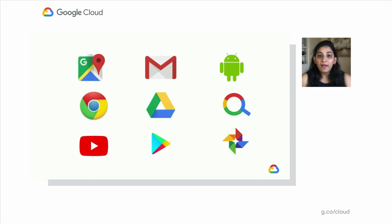Just for some background, here at Google, we've been protecting our own systems with two spectacular technologies over the last decade. The first is reCAPTCHA, which defends more than 2 million websites from fraudulent bots. And the second one is Safe Browsing technology, which defends over 3 billion devices from phishing and malware. Let's take a look at these products in detail.